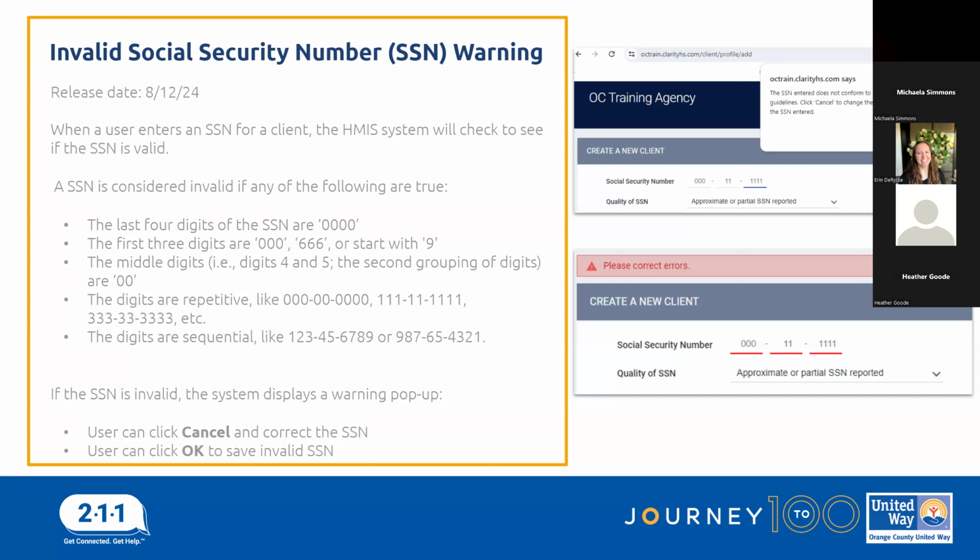And also, I just remembered, in regards to the X's on the SSN, BitFocus is doing a script for us. So if you have existing clients that are like 00000, and then the last four are their social security number, BitFocus is supposed to be doing a script to change those zeros to X's. Awesome. Thank you both so much. I appreciate that. And thank you for your question.